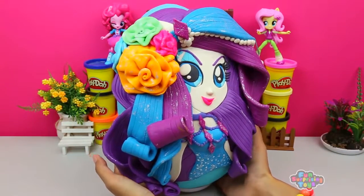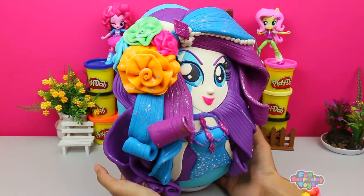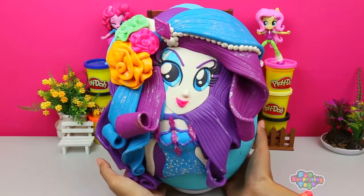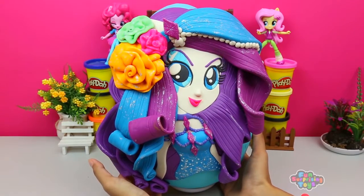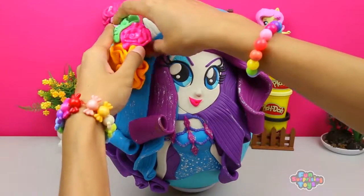Look at our beautiful Rarity. Look at the dress, her accessories, the long purple hair, her blue eyes and pink lips. She's a fashionista all the way. Look at the flowers in the hair. She's like a beautiful rose garden, right here in my private viewing.